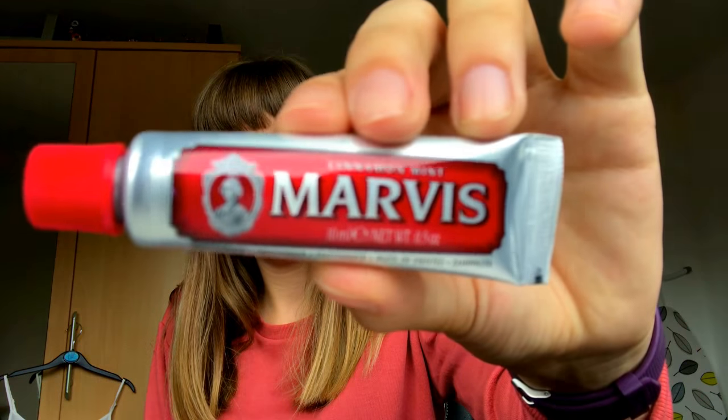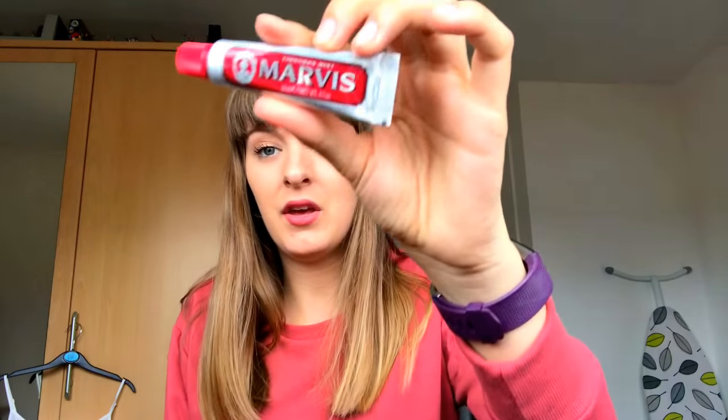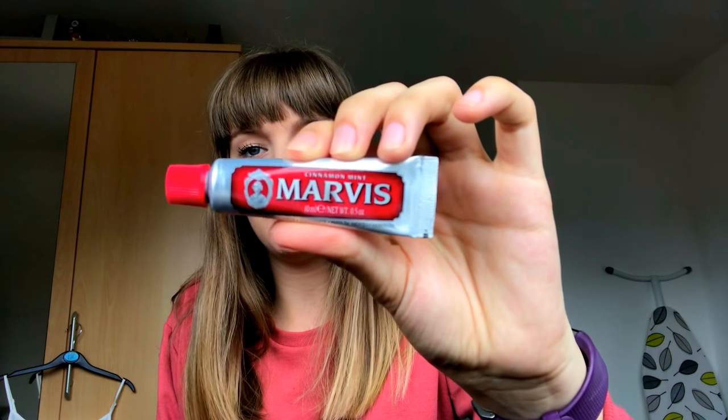Next up we have another little tube. Toothpaste. Cinnamon Mint Marvis toothpaste. Wow, that's really cool. I'm going to have to smell this. Oh my gosh, it is cinnamon. Oh, that is so weird. That is so bizarre. I'll give it a go. It's a very strong smell of cinnamon. How bizarre. Won't find that on the high street.